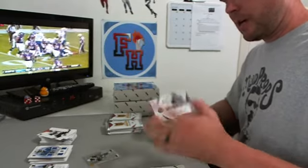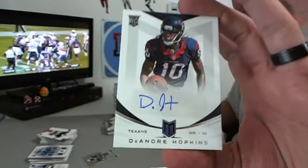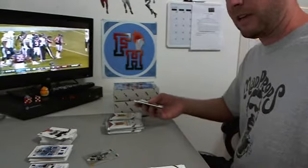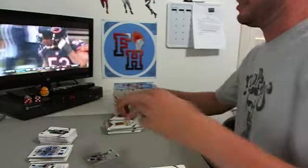DeAndre Hopkins, auto for the Texans, number to 99. Nice, Nuke auto. To 99 for Hammy 2. Why do you say damn it, Lon? Why do you say damn it? Don't trade him away if you're going to say damn it when the card hits. Not nice.